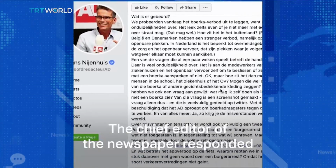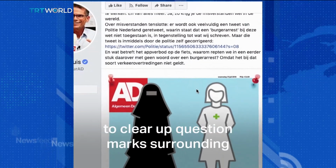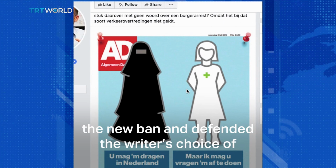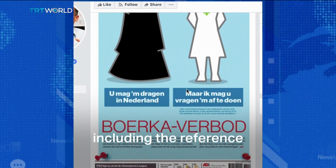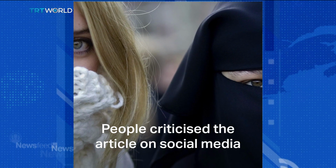The chief editor of the newspaper responded to the criticism, saying that they were just trying to clear up question marks surrounding the new ban and defended the writer's choice of including the reference. People criticized the article on social media.